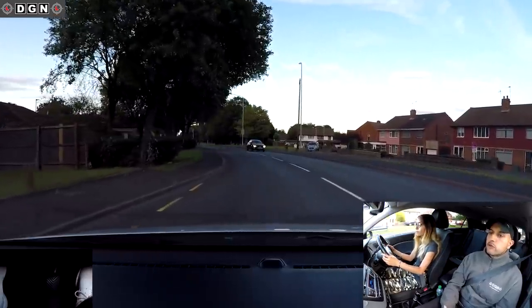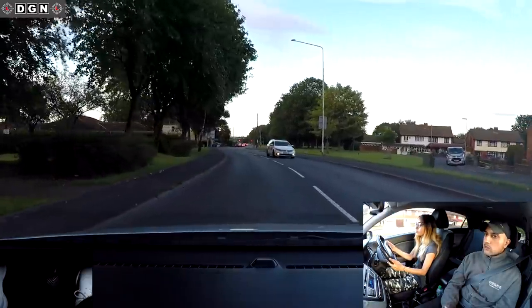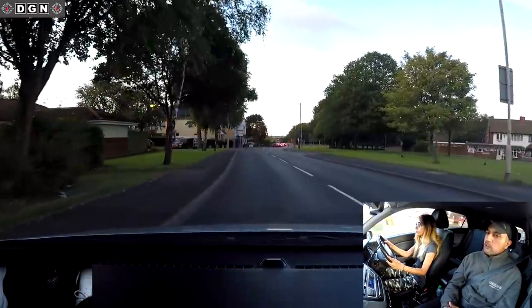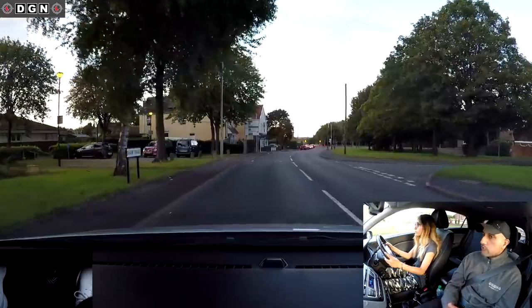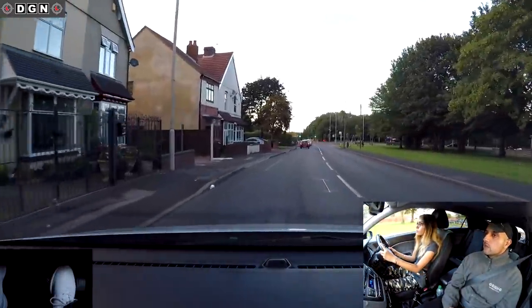There was no one behind us. If there was somebody behind us, what could have happened? Could have hit the front of their car. That's it. Again, I didn't go for the pedal, because you listened as soon as I said brake. If you hadn't, then I would have gone for the brake pedal.